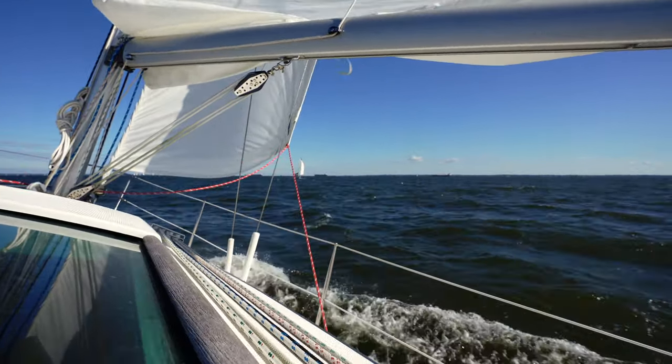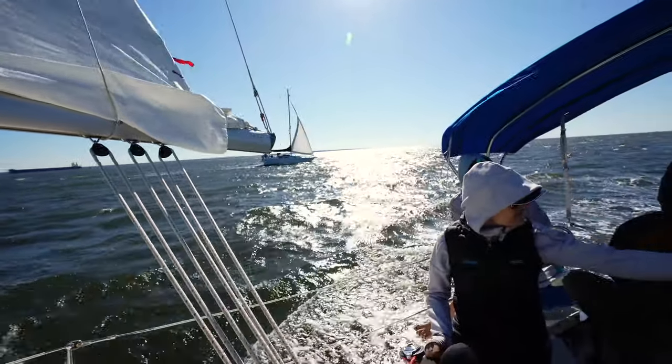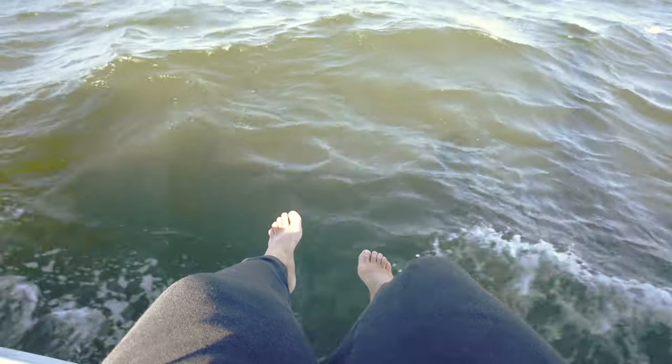The wind was getting fresher as we went along until eventually it seemed like maybe even too sporty to keep my camera gear out. It was its first time sailing and out on the deck.